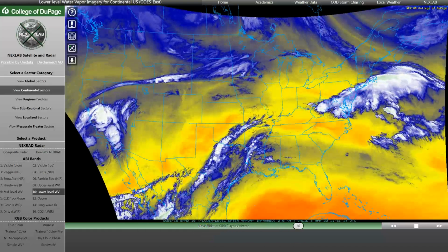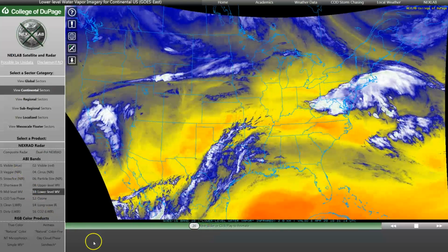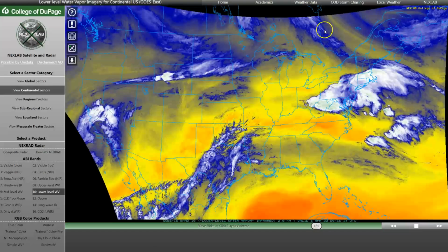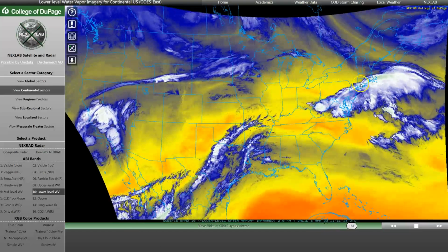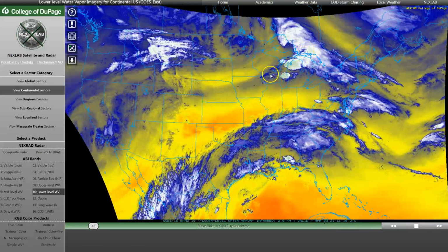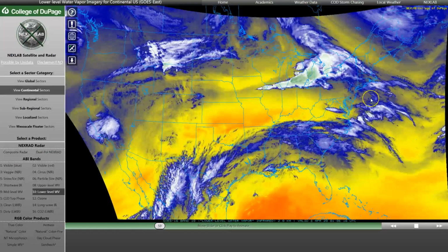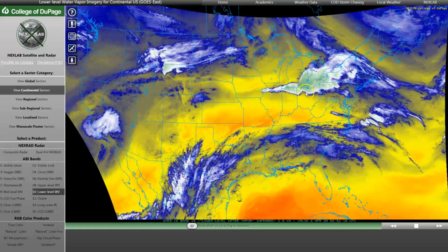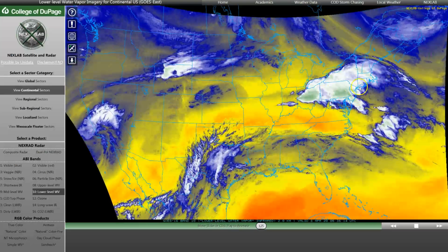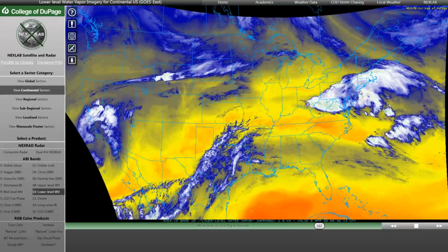Once again, using the low-level water vapor imagery over the last 24 hours. Well, yeah, here comes the meso low and the convection across the Great Lakes diving southeast across New Jersey, Ohio, Pennsylvania. Look at this explosion of clouds here.